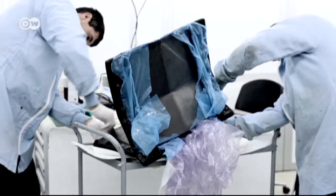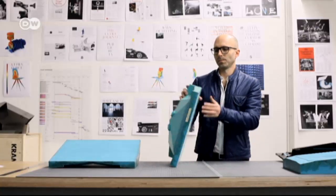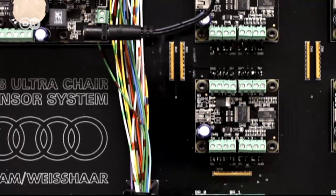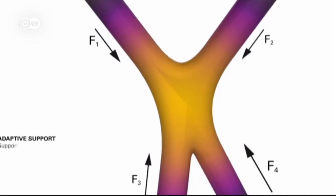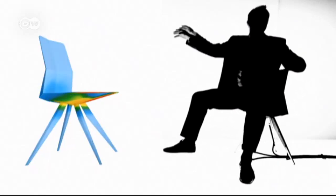Connecting the digital with the material world was also the motivation behind their R18 Ultra chair. They used sensors to research the forces users exert on chairs. Hundreds of people sat on their test chair and ended up playing a role in the design of the final product.